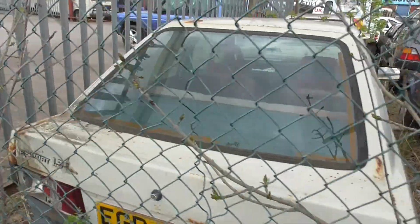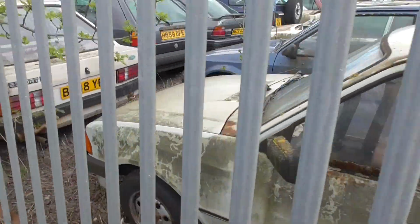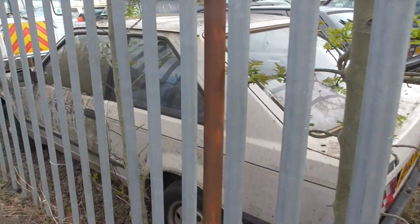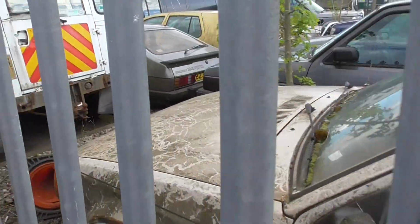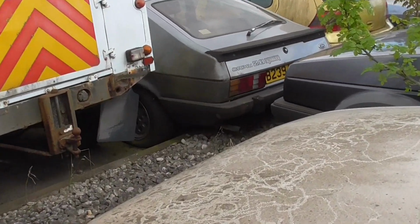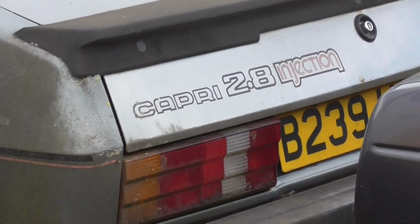We'll just pop round the side and have a quick look at what else there is. I don't want to get too many. There are some newer stuff as it looks like a working garage. I'm not going to go too far. Old Land Rover there lot. Capri. 2.8 injection.